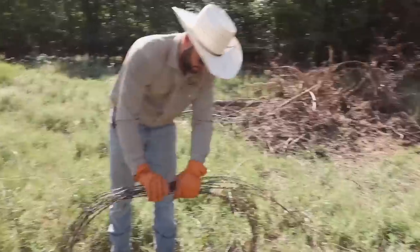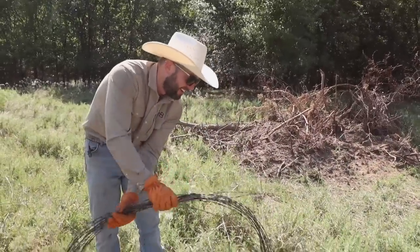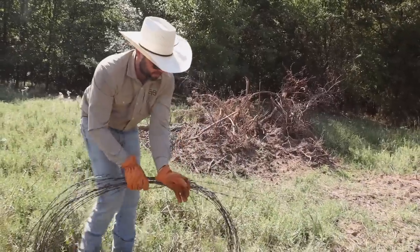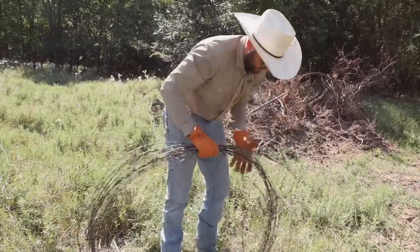Yeah, a two-man job wrapping barbed wire is a lot faster, a little bit faster than a one-man. Well, all this barbed wire going everywhere, it helps. It's just like a dadgum puzzle piece.